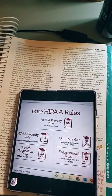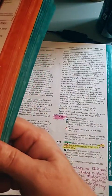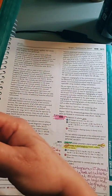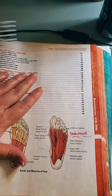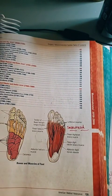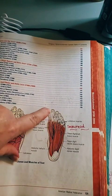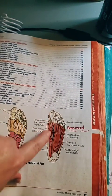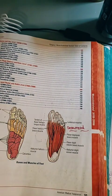Can you show me the sesamoid gland? Yes. Yep, sesamoid bone. It is where you usually get a walking fracture in the bone of your foot. It's the big toe bone in your foot. These are just muscles and tendons, but that's where your bone would be.